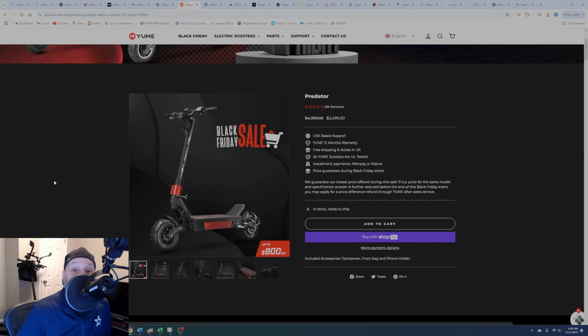And that's it. So for me, the Predator just edges the XTR out on a couple things: the UL listing, the sine wave controllers, the quad piston hydraulic brakes. Those would tilt me in that area over to the Predator if I could get it at the same price. So if I could go get it for the XTR price with a $100 discount, I would go with the Predator. If I couldn't, then probably the XTR is worth the $700, in my opinion.